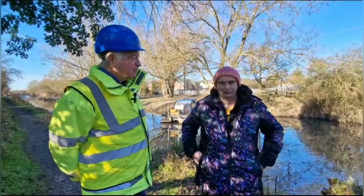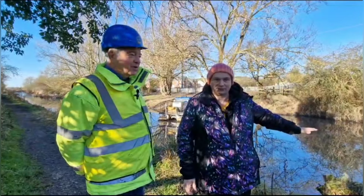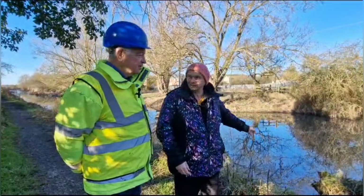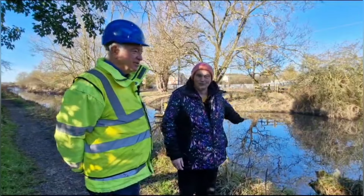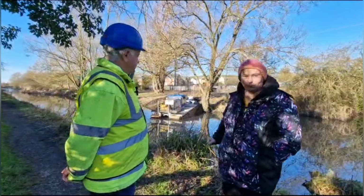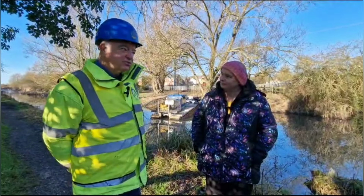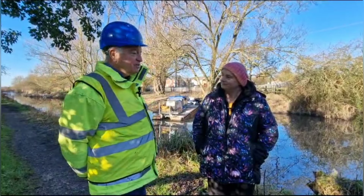For those not familiar with the canals, they need dredging every few years. A lot of silt and wash builds up in the canal, and at one point I think you said it was only about an inch deep. We would never have got a boat down here anymore. So with the dredger, it's allowing the depth of the water so we can get the boats through. And we can dump the silt north of the canal, still on the canal land, and by summertime you wouldn't even know that we've done the work.